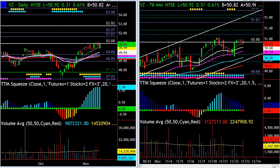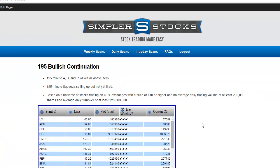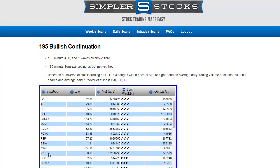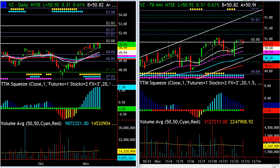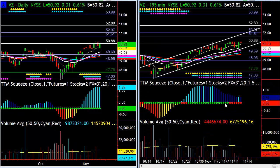And then last but not least, this is one that came up on the 195-minute bullish continuation on the stock scanner. So if you go to here, you can see the 195-minute bullish continuation went through, and I wanted to pick up and see what was going on. One of the ones that popped up here, they all look interesting, but GMCR has earnings, but Verizon is right here, as you can see. And this one I like. In fact, we'll put this on the 195-minute chart since that's the squeeze that came up.